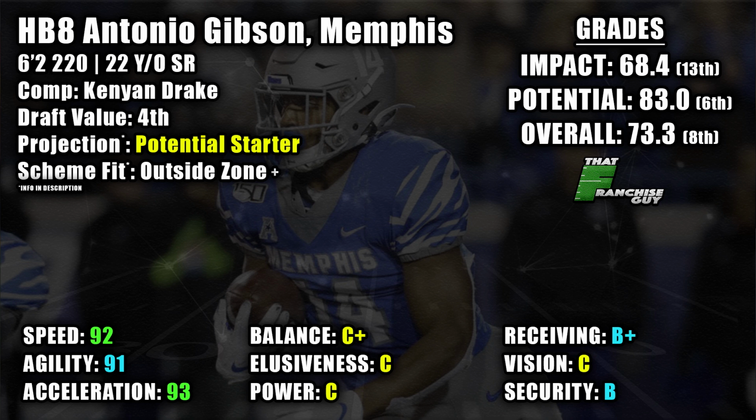I think McFarland is slightly more, but when Gibson gets going, look out. And the interesting thing with him is he played a significant chunk of wide receiver at Memphis. He had to declare that he is actually going to be playing running back at the next level. So you're getting a guy that doesn't necessarily have the patience, not a lot of reps between the tackles. That's why I have him as that outside zone scheme fit.